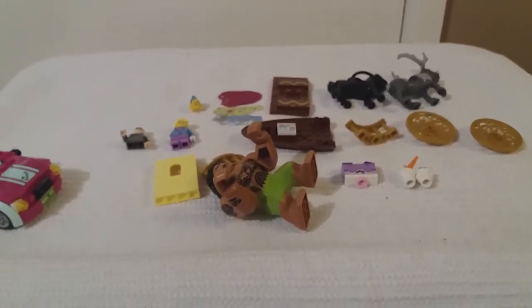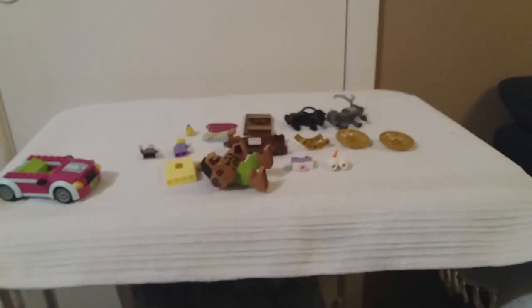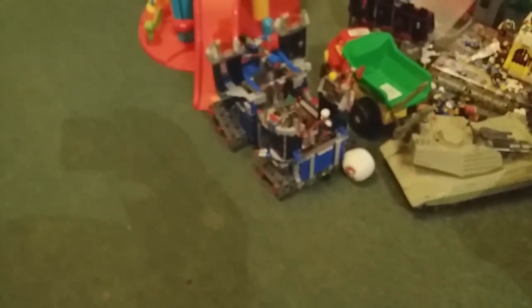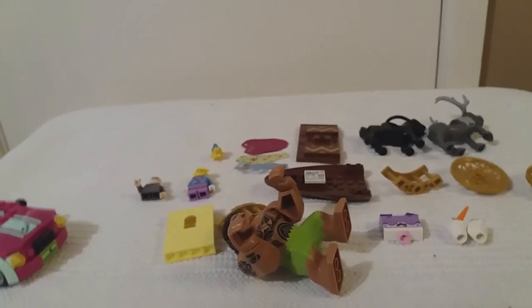I do have some recap videos coming on the Fortrex haul I got and the Ultimate Stone Colossus of Destruction, or whatever it's called. The Stone Colossus isn't built yet, but the Fortrex is. It took me a long time. There it is. My son loved it. He was playing with that all on Saturday.